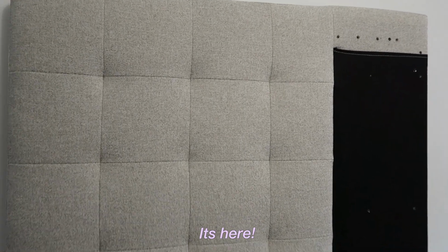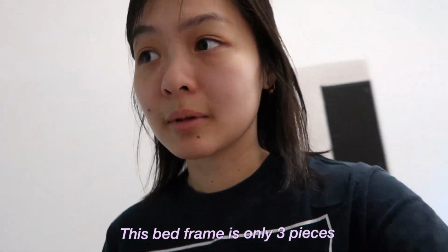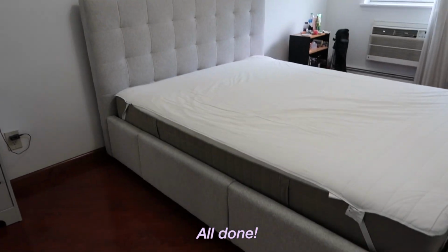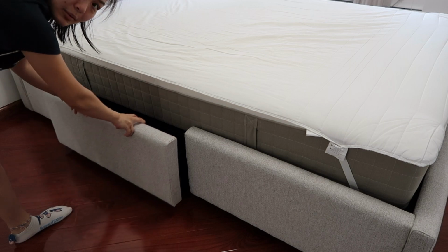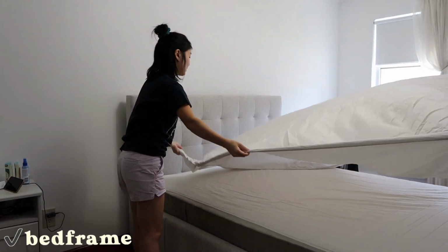It's here. Can't wait for it to be built. I think this bed frame is only 3 pieces. All done. I knew I wanted a bed with under bed storage, so that way we can have more space to put clothes or other items. That was one thing I was certain of.